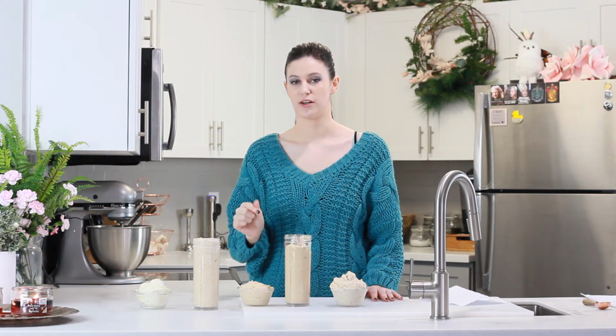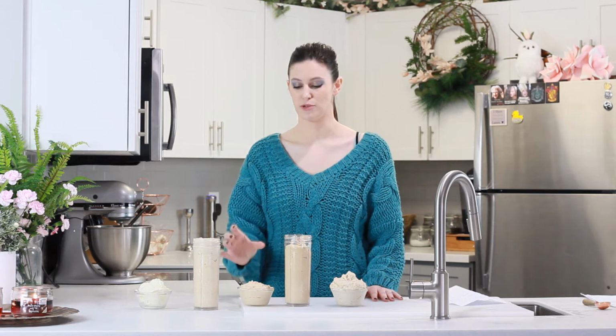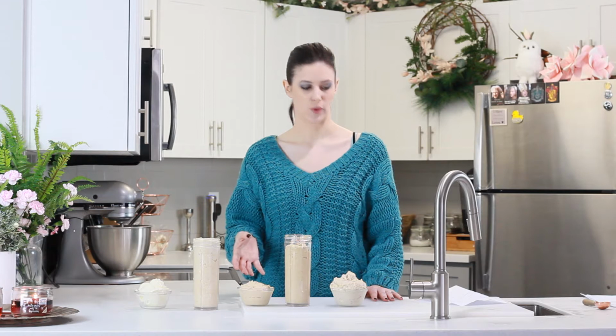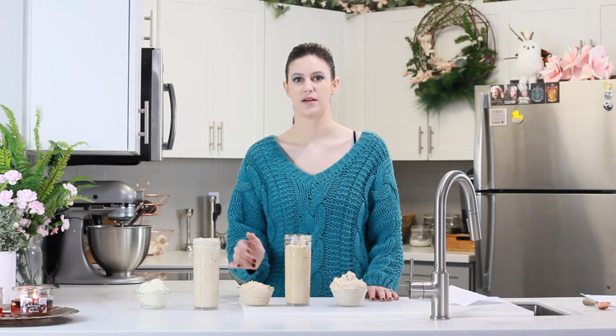The flavor overall isn't bad. If you remove, it's going to sound so weird. If you remove the apple cider vinegar, it's not bad. It almost is sweet, and I think that sweetness is coming from the tablespoon of agave nectar added in.